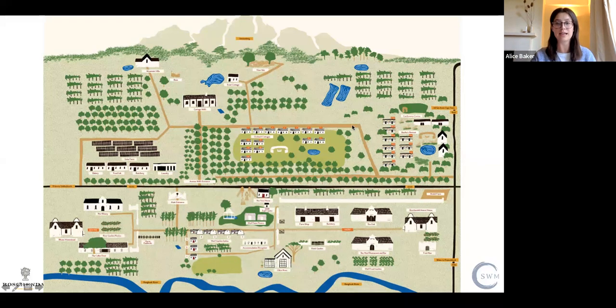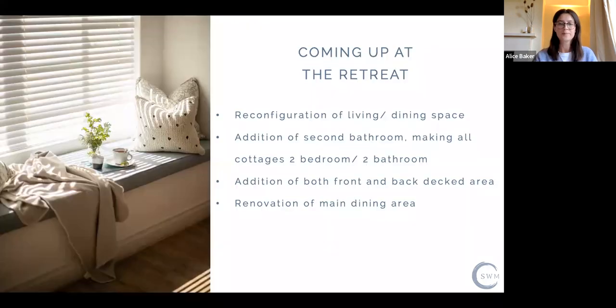What you don't realize from this map in terms of scale is quite how far apart the cottages are. They're not really close to each other, so you almost have no idea that the other pocket of cottages is even there, which makes it feel, despite the fact that you're on this huge farm with quite a lot of accommodation, really small. It feels like you're only part of that 14 or 18 cottages.